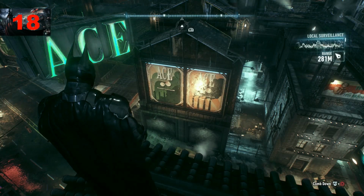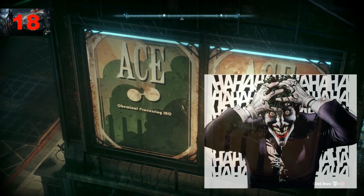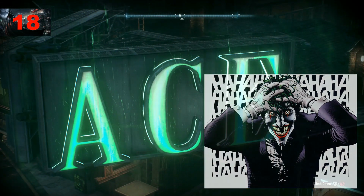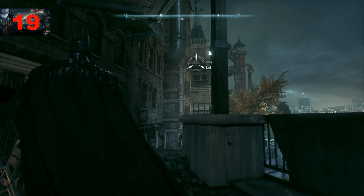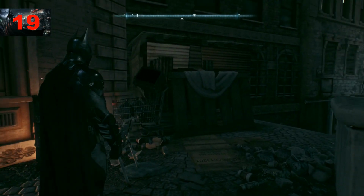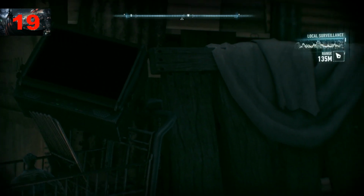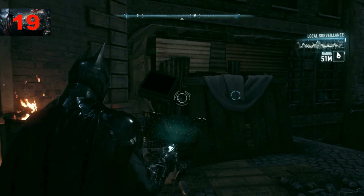The Ace Chemicals company has always had an importance in Batman lore, as it was the location where Joker was created after he fell into a vat of chemicals. A strange thing can be discovered at the waterfront close to the Ace Lighthouse. By using the remote hacking device on this crate, you can switch on the TV next to it to reveal a pixeled unicorn.